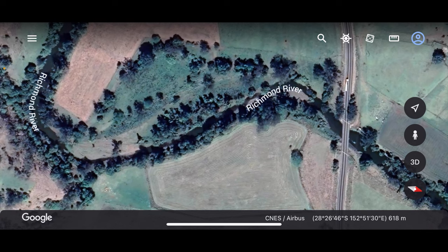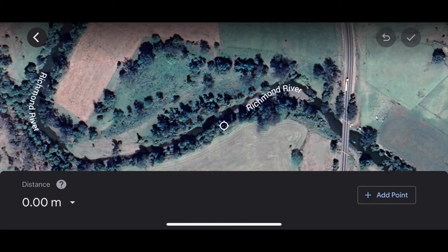Once you've found your crossing or your bridge, you want to measure it out. I find 1 km/h is usually a good gauge for myself if I'm kayaking or walking. There are a lot of variables though, depending on whether you're catching fish and so on. So I'm just going to tap this measuring icon at the top right hand corner here. This will bring up the distance measurer.